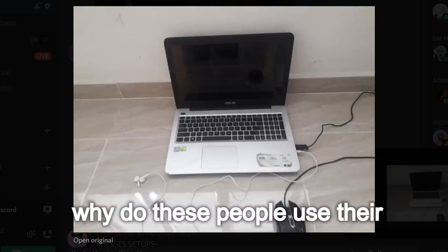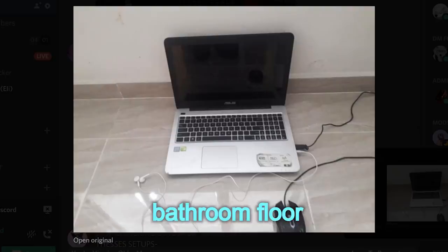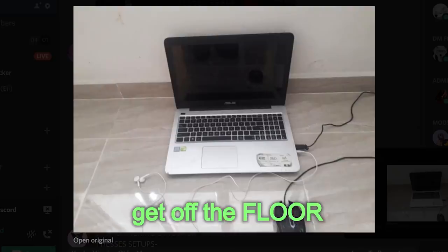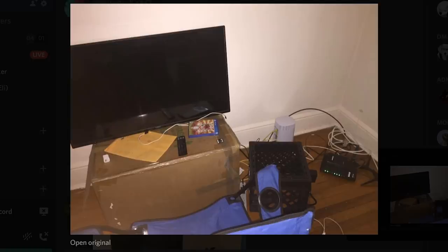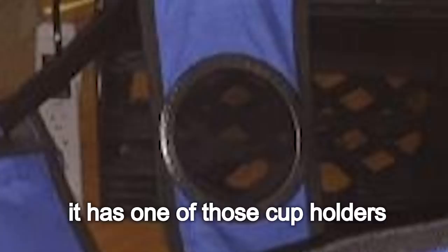Again, why do these people use their computers on the bathroom floor? They're literally on a bathroom floor. Get off the floor! That's one of those mice that's entirely just light. Whoa, cardboard box. Cardboard box lawn chair. I like the router on the floor. They have one of those chairs you take to the park. It has one of those cup holders.